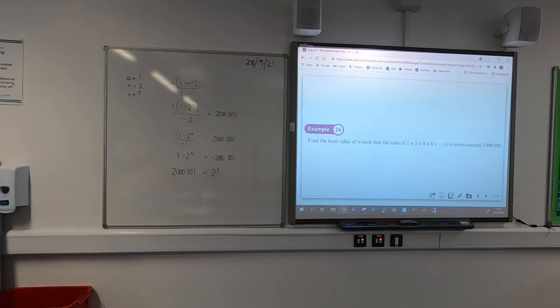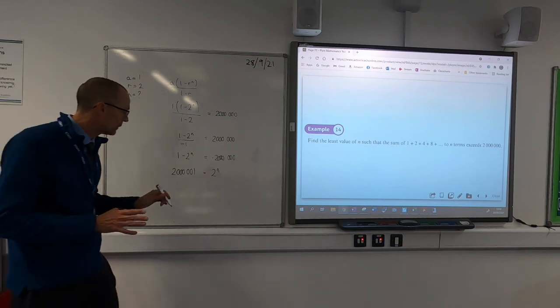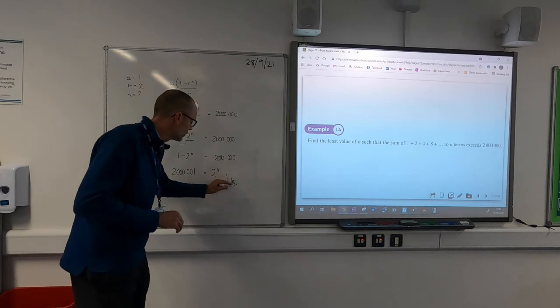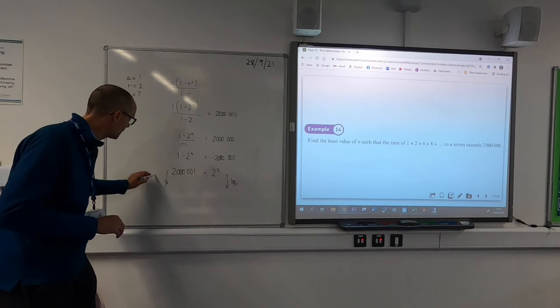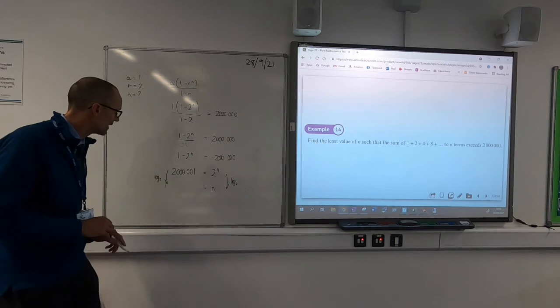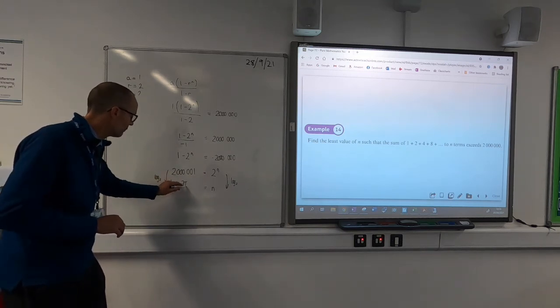And here's where we've got the choice. We can log both sides and then use the third log rule. But if we're feeling confident, we'll remember that the opposite of 2 to the power of something is to use log to the base 2. We can just log to the base 2 both sides. All log to the base 2 asks is, what power of 2 is that? It's 2 to the power of n. What power of 2 is that? I have no idea. That's why my calculator will do it for me.